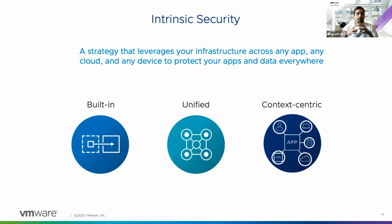Okay, let's jump on to the VMware vision, which is intrinsic security. We believe in combining prevention, detection, and also hardening the infrastructure. So what is intrinsic security? Put simply, it's a strategy that we leverage for any infrastructure, to build in by design across any app, any cloud, and any device, to protect apps and data everywhere across the enterprise. What we're saying here is that security should be built in and not bolted on, it should be unified and not siloed, and it should be context-centric and not threat-centric.